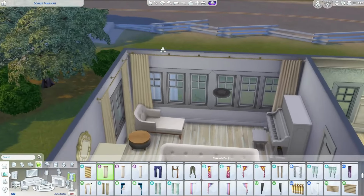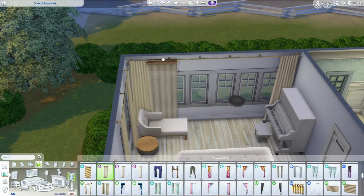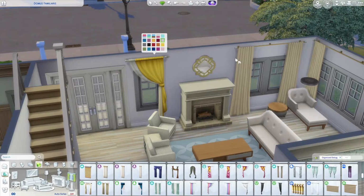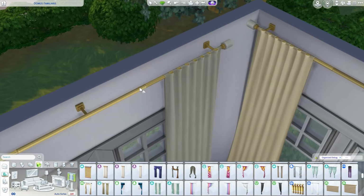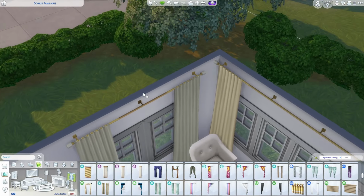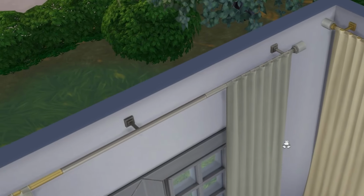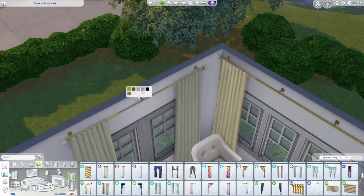Actually, I wonder if we could layer these. Would that look silly? That would look silly. I lied to you. I am so sorry. But then if I want to have a different curtain over here, I might have to switch these out to white so that it matches. Also, I'm pretty sure none of these curtain rod colors actually match the end curtain rod colors like that. That's not a match. This is also not a match, so that's nice.